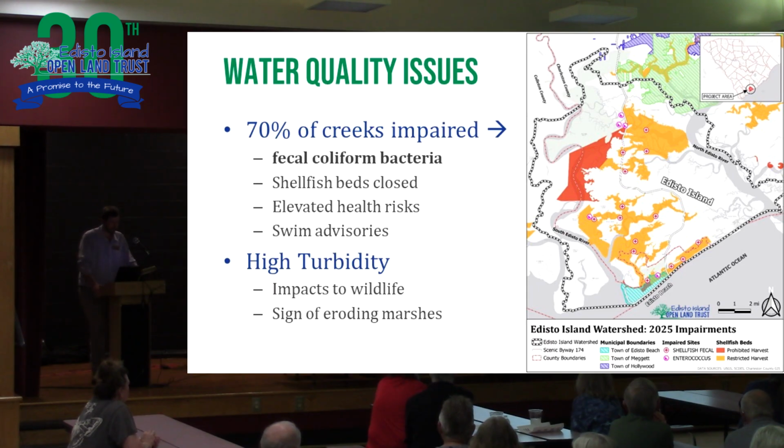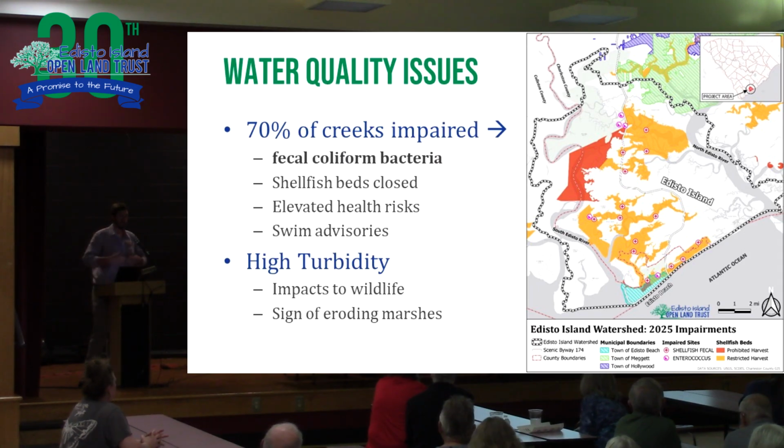It's the same principle. High turbidity has some nuanced impacts to wildlife that can cause trophic cascades in small ways. It can have impacts on our salt marsh and our estuary systems, which are the nursery grounds for our commercial fisheries. So small changes in turbidity can result in larger changes in the ecosystem that are very hard to predict and track. It can also be a sign of eroding marshes, which is not good for the health of the marsh as well, and it's not good for the oysters that live on the banks of the marsh that clean our waterways.